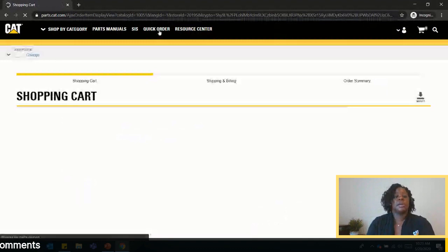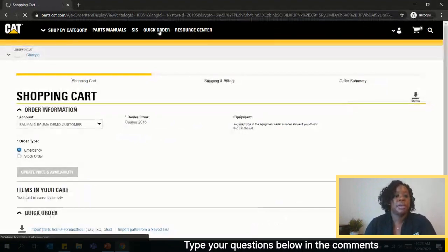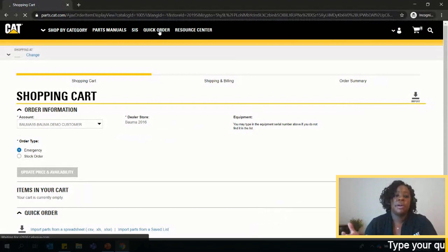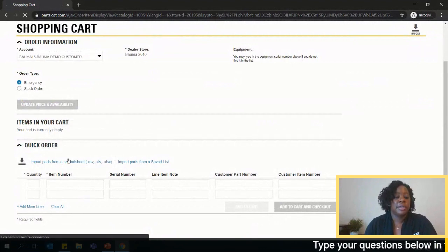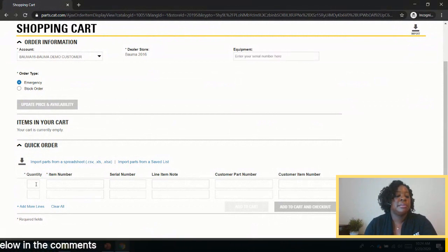Quick order is a great feature if you have several Caterpillar part numbers that you want to input in one setting, or if you have your part numbers in another document. This is great because you can now upload and import that document into parts.cat.com. It saves you time from typing this in, and then you can quickly check out from there. So you'll see quick order along the bottom of the page here, and this is where, as I just mentioned, if you have this in a spreadsheet, you can quickly upload it. For this example, I'm actually going to type in the parts that I'm looking for and then show you how you can check out from here.